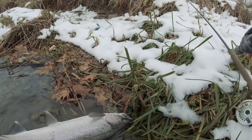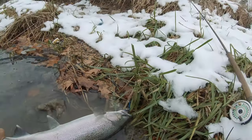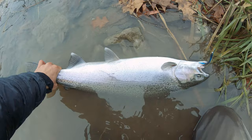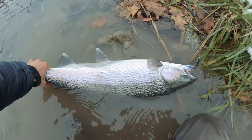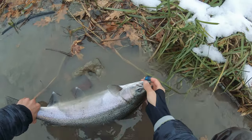That's the one, ladies and gentlemen. That is the fish right there. I can't believe I did it. Ooh, eating everything. I friggin' love it. Let's get this baby unbuttoned.